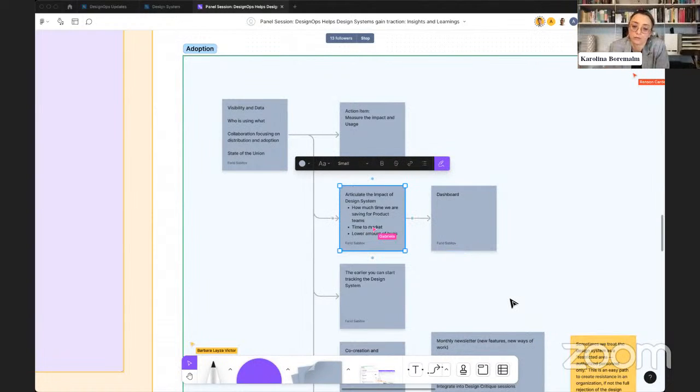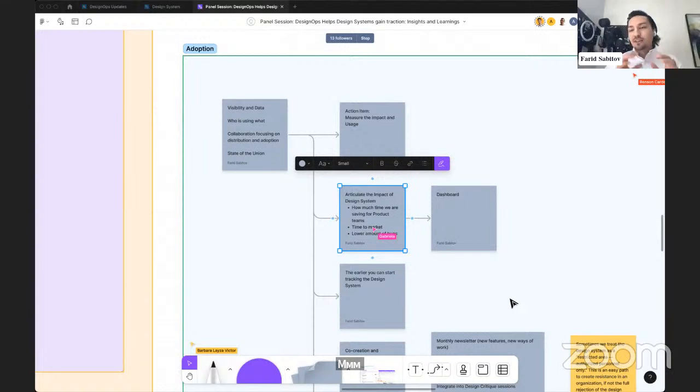Yeah, this is a hot topic for me personally, Patrizia, and I know that you are very expert in metrics, but I would like to go deeper, and I feel like everyone would like to go deeper into design system dashboards. Can you please share your perspective on that? What kind of crucial things do we need to measure in order to communicate the impact and usage of the design system?